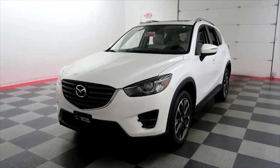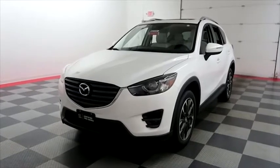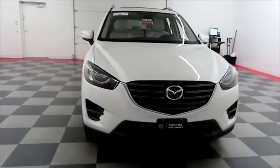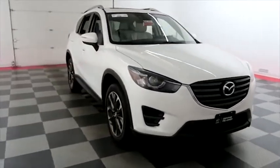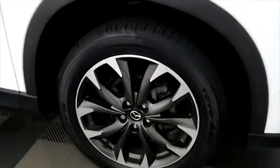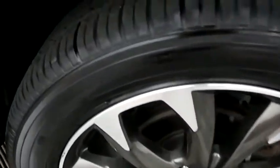Today I am very excited to be walking around this gorgeous vehicle. We're going to touch all aspects of the vehicle, but we're going to start right away up front. We're then going to take a look down the passenger side here, where we're going to take a look at the wheels and of course the tires.